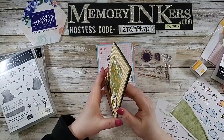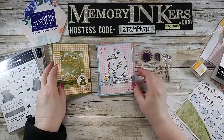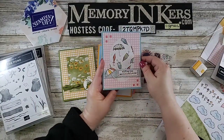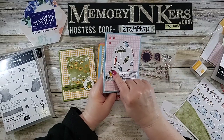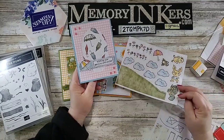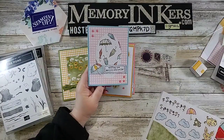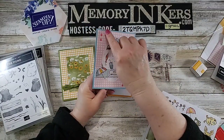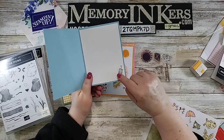Okay, and then did I do the inside? I did not. I didn't do anything on the inside, but you certainly could, right? And then here's another one where I used some of the Designer Series paper. Can you see it shine and shimmer? And I cut out, this is from the Designer Series paper. I could have used this one, but I honestly wanted to keep this sheet whole so you guys could see it. That's why I did it. And then here's the gems from that set. And then I also cut out a little umbrella here.